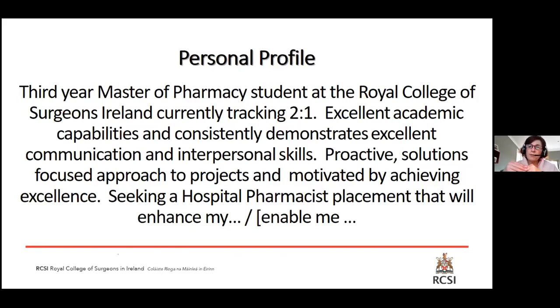But you can see from that personal profile, it's very positive. It's not boastful, but this person is confident. They know themselves well, they understand themselves well, and they're not afraid to tell us about that. You can see it by those positive, strong action words that we're using. So this is a very good personal profile, and it's something I would urge you to read through and maybe tailor to yourself.